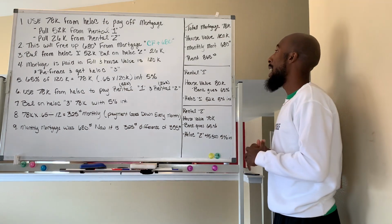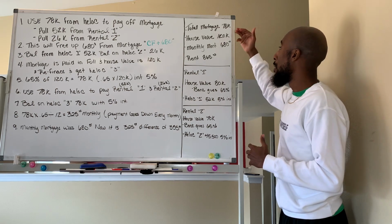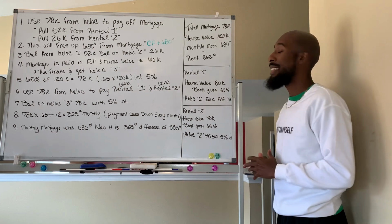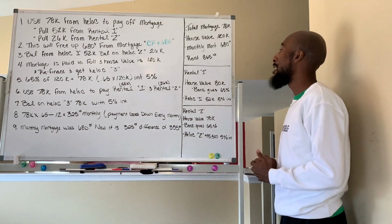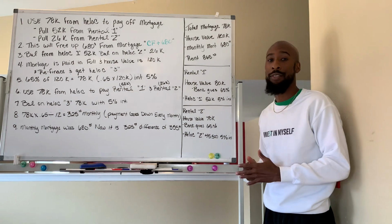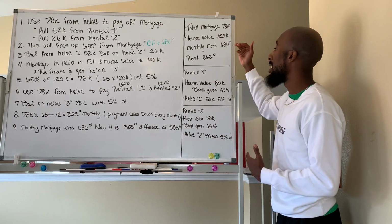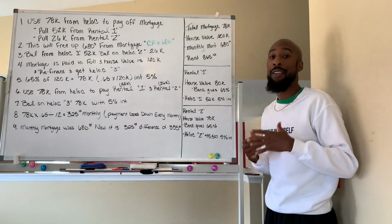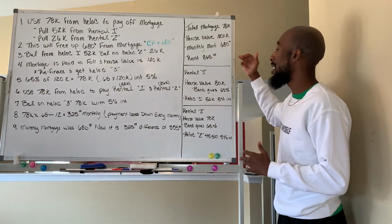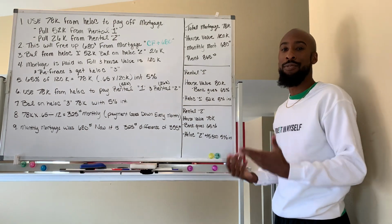So my first rental property, the total mortgage, the total debt on the house, is $78,000. The value of the house is around $120,000 currently. The monthly mortgage on the house is $680, and the rent, after everything is taken out for the property management, is $865. So the cash flow is less than $200.